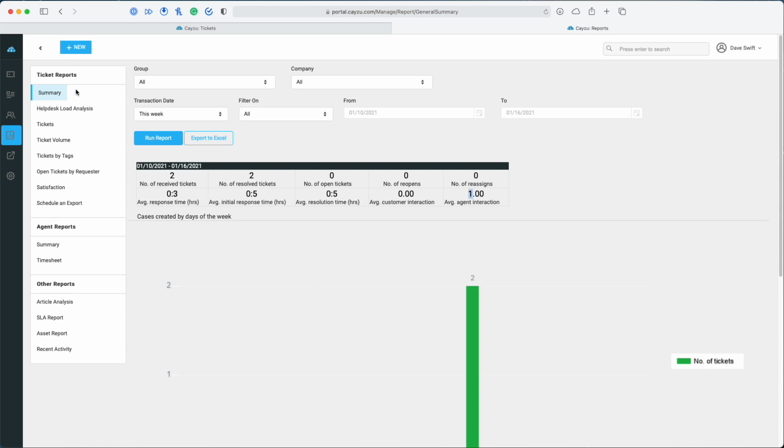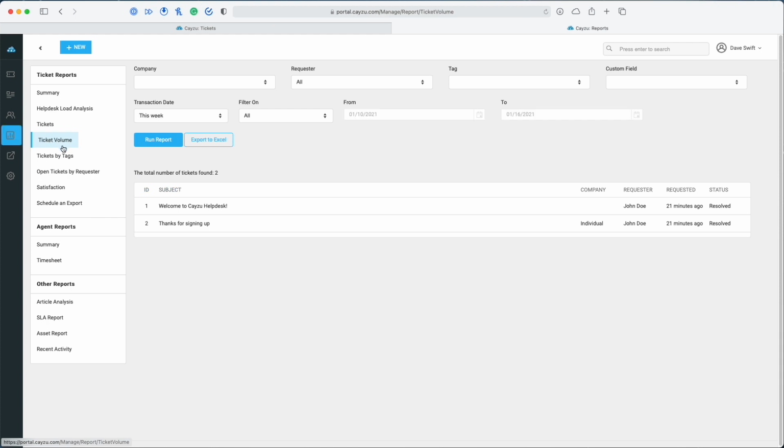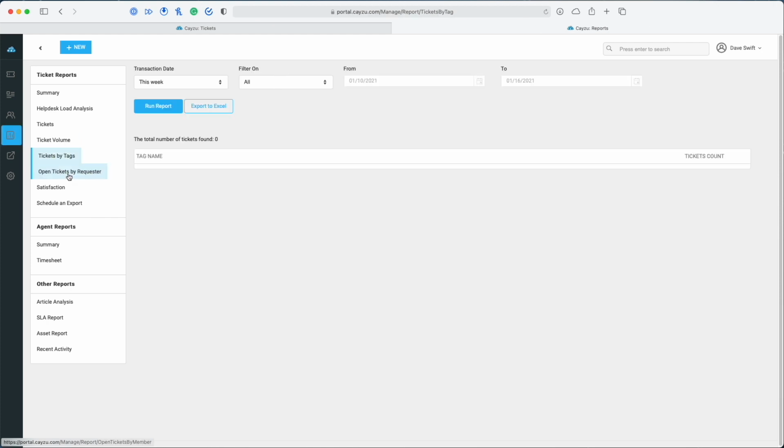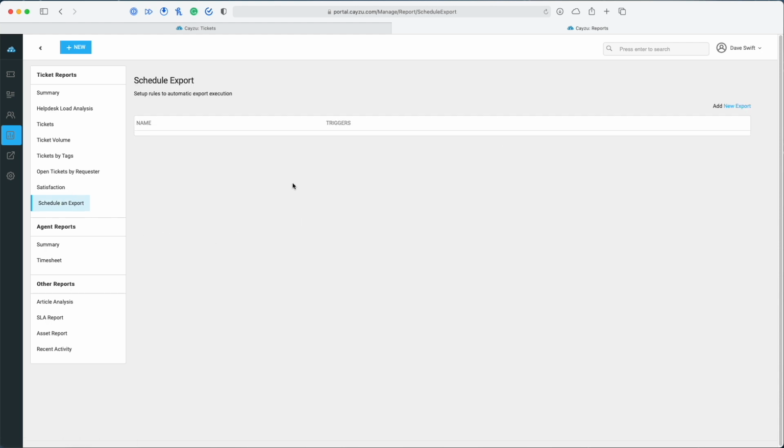There is a boatload of other reports we can look through here. The help desk load analysis. We've got a bulk look at the number of tickets that have been submitted. We've got a report on ticket volume, tickets by tags, open tickets by requester, the satisfaction. So after someone submits a ticket and it's resolved, they can get an email that asks them to talk about their experience, whether it's a positive, neutral, or negative experience. And we can also schedule an export. So if we want to get this information out of Cayzu, we could do that here.